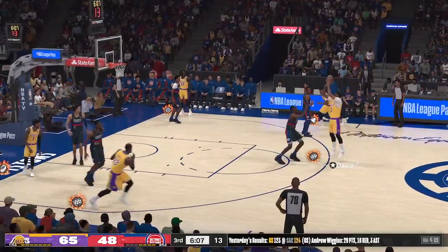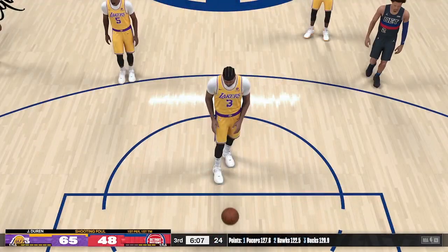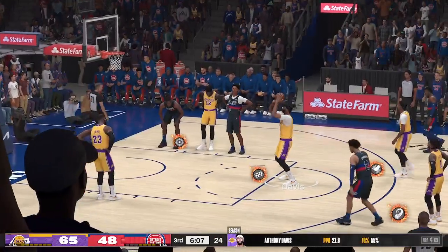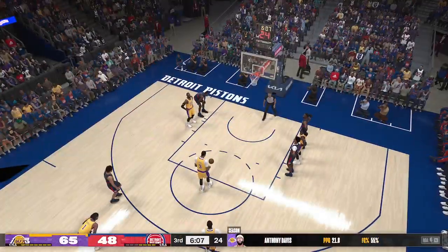Now, here's Reddish. 11 points in the game. A costly foul there. He'll shoot 3 free throws. That's just a savvy move by Anthony Davis. I mean, caught the defense off balance and was able to draw the contact.